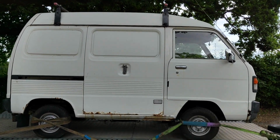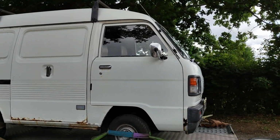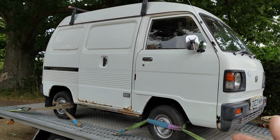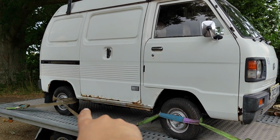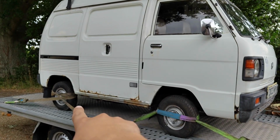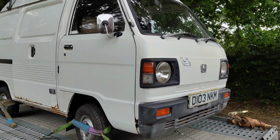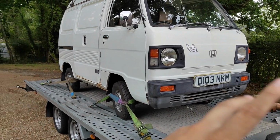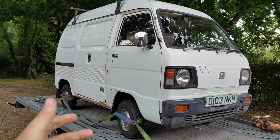But yeah, it's absolutely rotten. But it's a Japanese van with the engine right in the boot, in the back floor there. It's a little 0.5 litre, I think, Honda motorbike engine. The thing is pretty rotten. I'll give you a bit of a walk around and show you how rusty this car is.